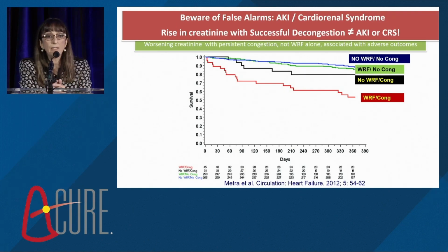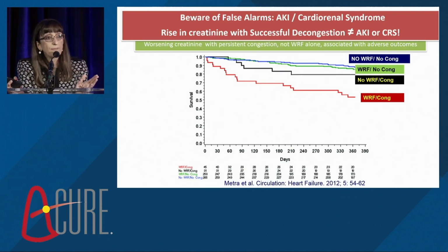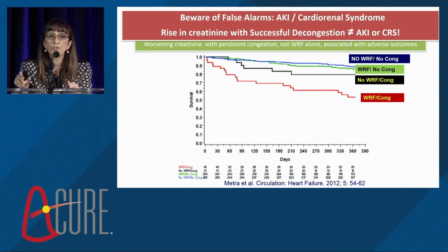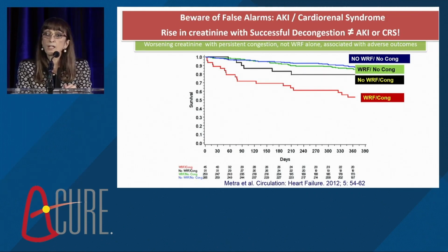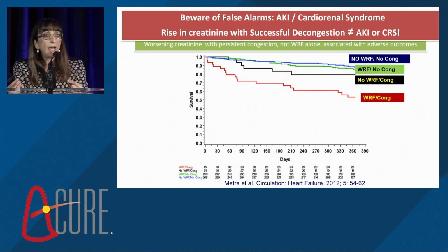So what does this mean? When a code is done in the United States, for it to be reimbursed, it needs a treatment or a strategy. Something, you need to do something. That's the utilization criteria. If you say AKI, you need to say, I'm going to do something for AKI. So the common thing that is done for AKI is stopping heart failure medications or decongestion. So you can imagine how problematic this is.